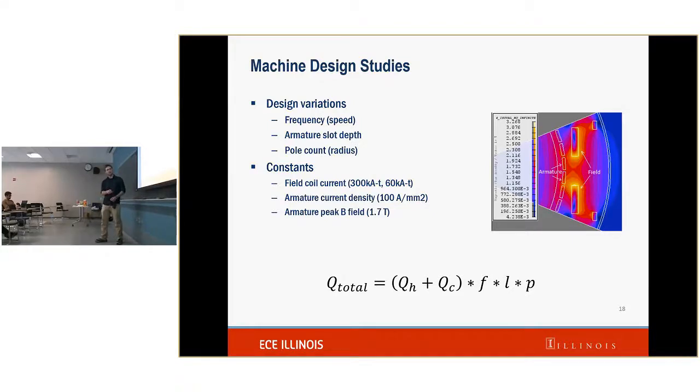One final note is that when we were calculating the total loss, you have your hysteresis and your coupling component. Those are calculated per cycle, so for 1 AC cycle, and they're calculated per unit length for 1 meter. So in order to get the entire machine, I have to multiply by the frequency that we're operating at, the total length of wire that we have for 1 pole, and then multiply by the pole count, that's the P.